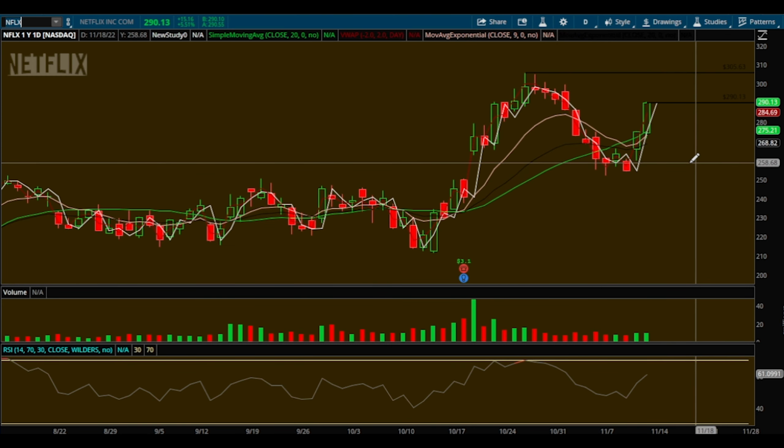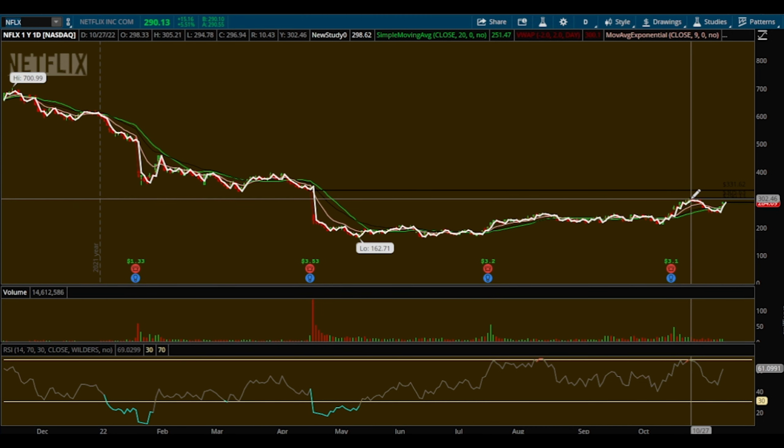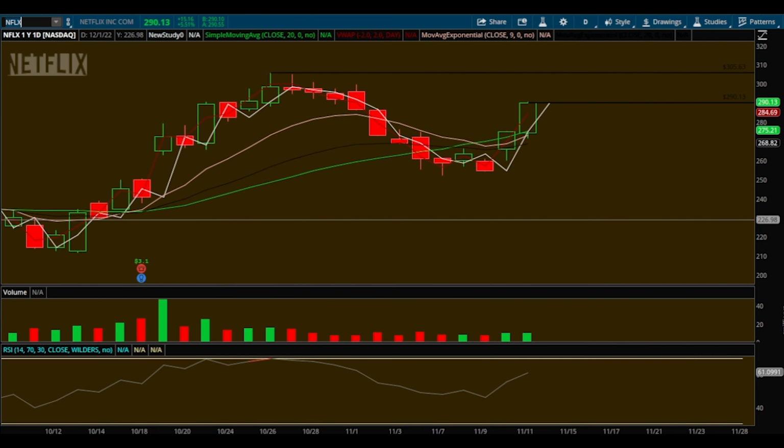Last but not least, Netflix. Okay, let me zoom out here so you all can see something. Had a huge gap on the daily here. We've entered this gap in the past couple weeks. Now we still have some gap to fill. Let me zoom back in.